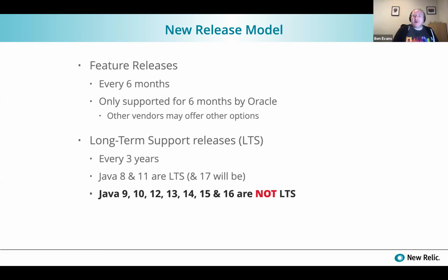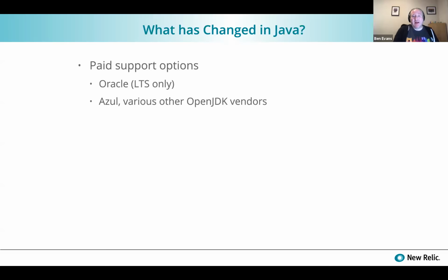Okay, so what does this mean? I've talked here a little bit about paid support. So, okay, paid support, you can get it from Oracle. They will only support LTS. If you don't like Oracle's prices, you can go to another vendor, as all systems will sell you support. Various other companies will as well.